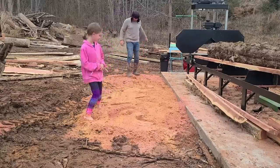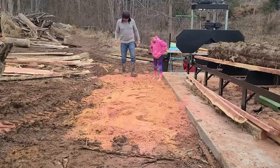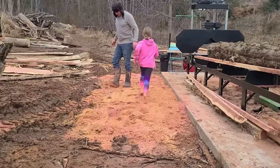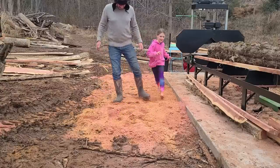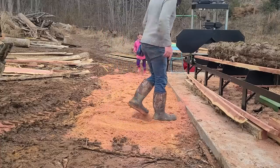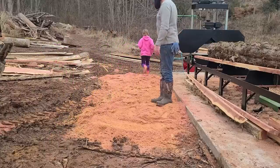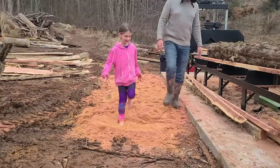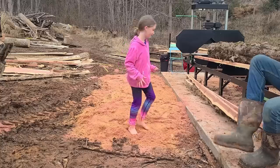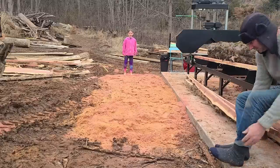All right, no playing with this sand, okay? Because I'm trying to... Feels good, doesn't it? Oh, yeah. With bare feet. Yep. Jump. Nice. You make me smile, Autumn. You feel like you're at the beach? Kind of. I'm jealous. I want to do that. Can I do it? Yeah. Hold on. I gotta get my boots off, Autumn. Maybe I should just not wear shoes like you.